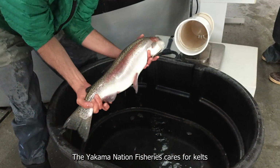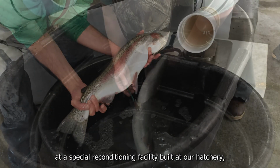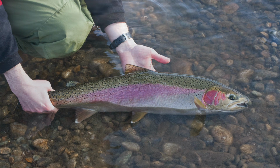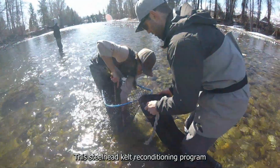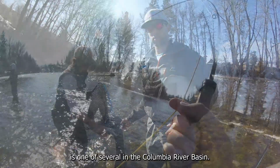The Yakima Nation Fisheries cares for Kelts at a special reconditioning facility built at our hatchery, feeding the fish until they are healthy and robust enough to put back out in the river to spawn naturally. This saves the fish from having to migrate back to the ocean and run the gauntlet of dams again. This Steelhead Kelt reconditioning program is one of several in the Columbia River Basin.